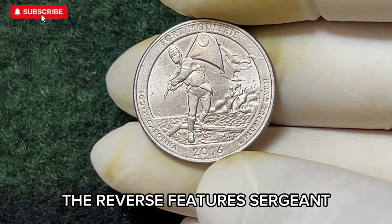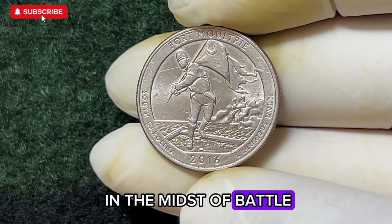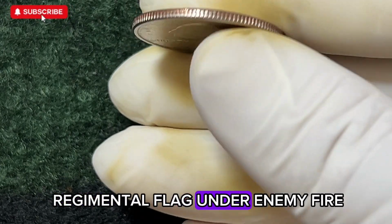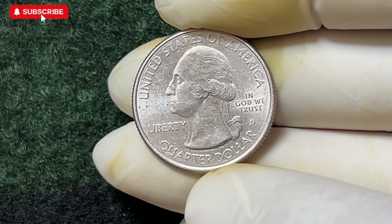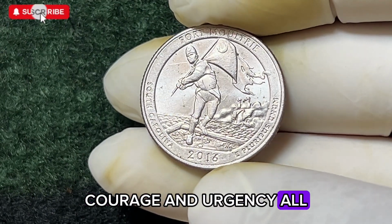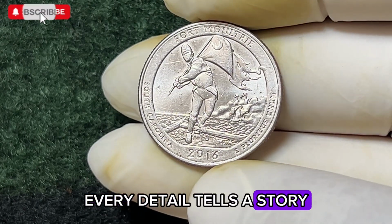The reverse features Sergeant William Jasper, a Revolutionary War hero, in the midst of battle. He's shown bravely recovering the fallen regimental flag under enemy fire, a moment that would forever link him to the fight for independence. The scene captures movement, courage, and urgency, all within the limited canvas of a quarter. Every detail tells a story.